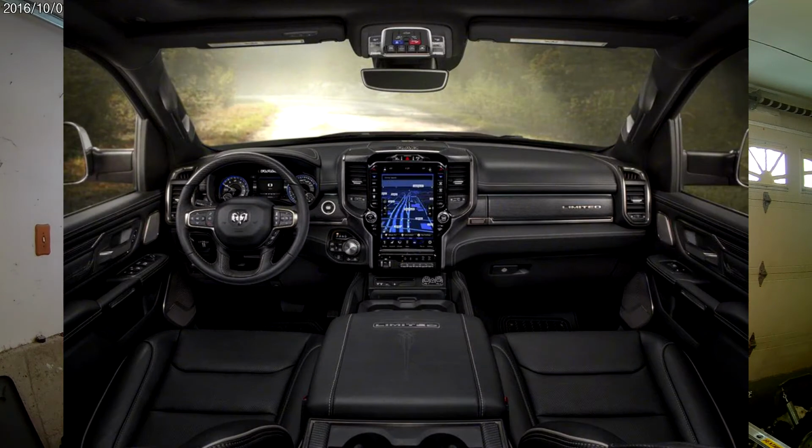Even the gauge cluster here just looks a lot better. They always had nice gauge clusters, but I just find that this one looks really good. It looks a lot more refined, and the steering wheel doesn't look that different from the current version. Now that's one thing I wanted to talk about too, the Ram steering wheels.